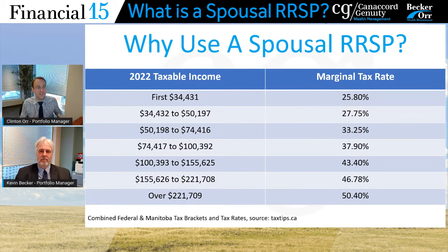Then come retirement, the spouse can take money out of the spousal RSP and start paying the tax. So let's say both of their incomes end up around the 100,000 mark. So they're paying that 37.9% as opposed to having to claim some of the income at the higher rate. So that's the whole concept, kind of splitting the difference, paying the tax at the lower rate.